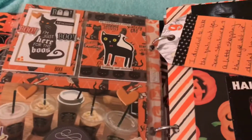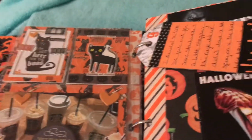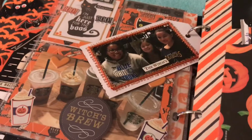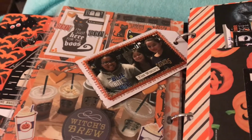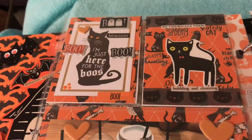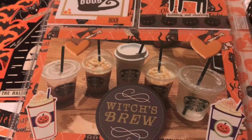On this day, day 9, we didn't have much going on, so I took the girls and their friend to enjoy some hot chocolate. Why not, right? Or actually, Starbucks. Everybody got something different. And, yeah, just a fun trip to Starbucks. And then I just decorated this with some ribbon. Journaled on the back. Used some cut aparts. And then just took pictures of all of our drinks.